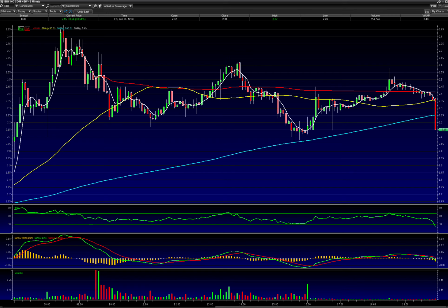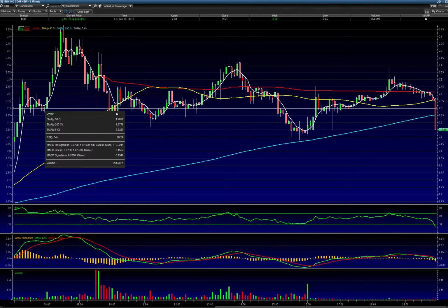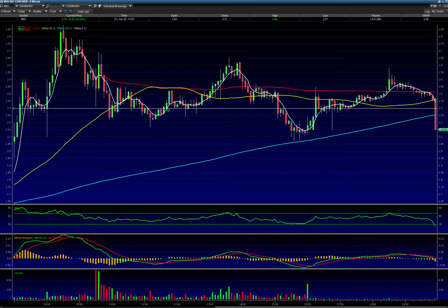So here I got the 5-minute candle day chart for IBIO for June 16th. And we're talking about it because it jumped 33% on a very high volume. So as we can see, it built support right here. What's that at? About 230, which it ultimately broke, and then tested the 200 SMA, which it bounced right off of, then ran all the way to 250 plus in after hours.